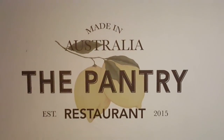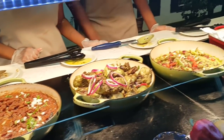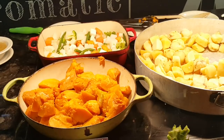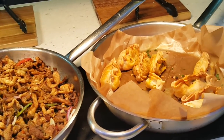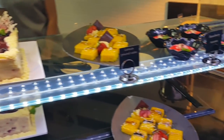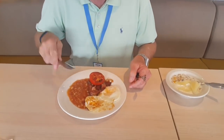Look at that. The Pantry's a different approach to a buffet. For a cruise ship, it's more like a food court. So you've got lovely curries and Chinese food, plenty of salads, fish and chips if you want it, beautiful roasts, and spicy Mexican if you want it. Mexicana, yeah. And look at the lovely sweet stuff. Beautiful. You can always get fruit. Bacon and eggs for breakfast. You don't get that at home. So it actually doesn't matter where you go and what food you choose on this ship, it's always good.